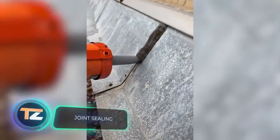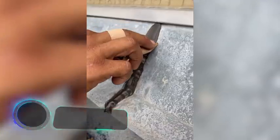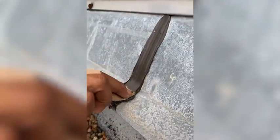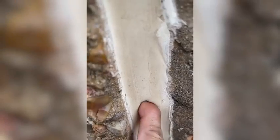Joint sealing. Gutters and downspouts are assembled from separate metal elements. To ensure that the finished system doesn't leak, the joints between the parts are filled with this sealant. It repels water, ensuring the final integrity of the surface.